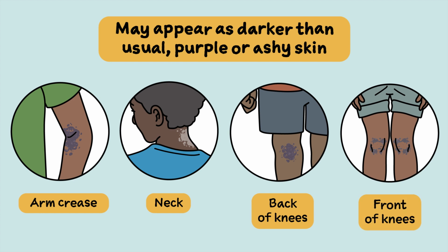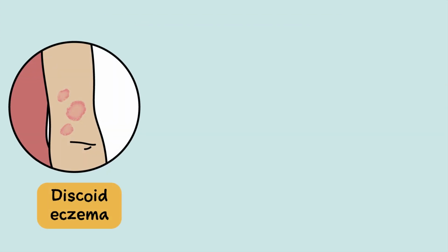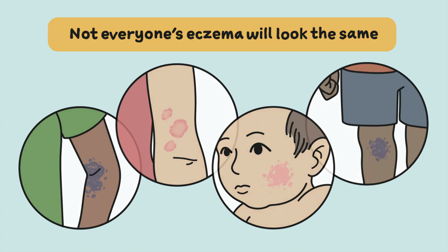On skin of colour, the redness can be difficult to see. It may appear as darker than usual, or purple patches, or ashy skin. Eczema can also appear as coin-sized patches called discoid eczema, or clusters of bumps on the skin, often on the tummy, called follicular eczema. So not everyone's eczema will look the same.